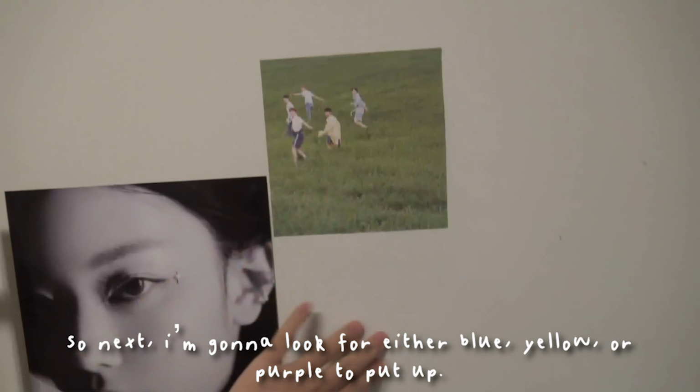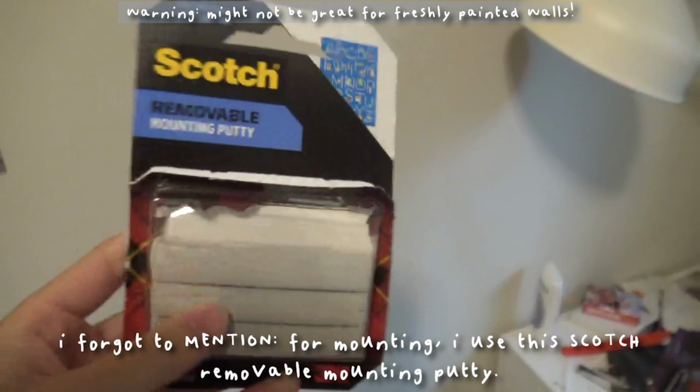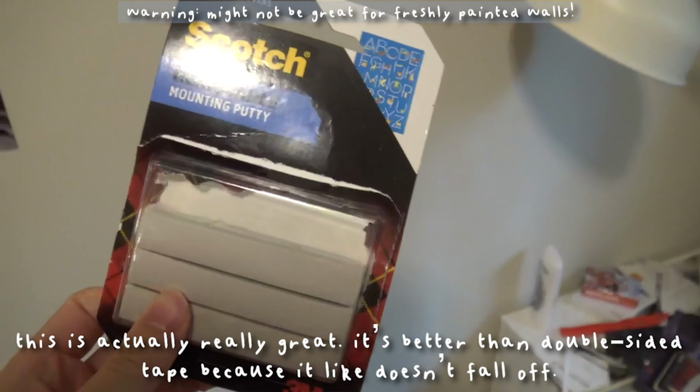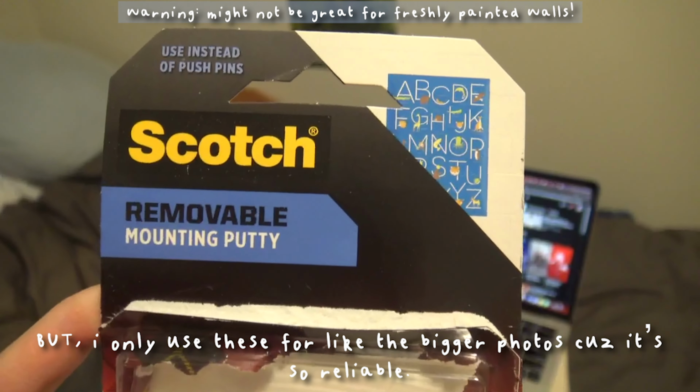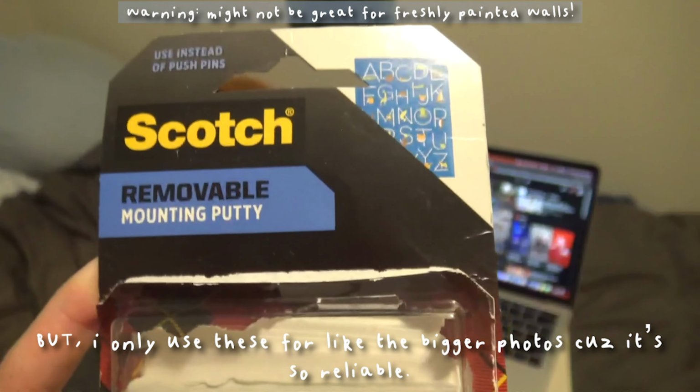So next, I'm going to look for either blue, yellow, or purple to put up. I forgot to mention, for mounting, I use this Scotch removable mounting putty. This is actually really great. It's better than double-sided tape because it doesn't fall off, but I only use these for the bigger photos because it's so reliable. On the other hand, I use this for most of the other photos. I'll even add it on to the bigger ones that I use with the putty just for extra support. It also makes the photo lie flat against the wall, whereas if I use putty, it's kind of inflated, if that makes sense. So I love this stuff. I have like 5 of these on hand right now.